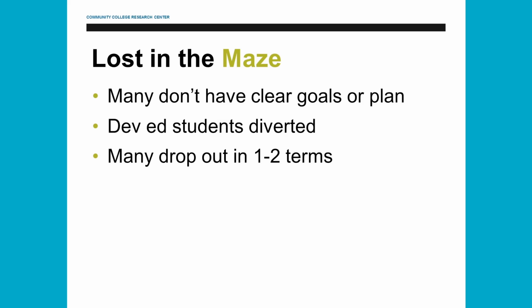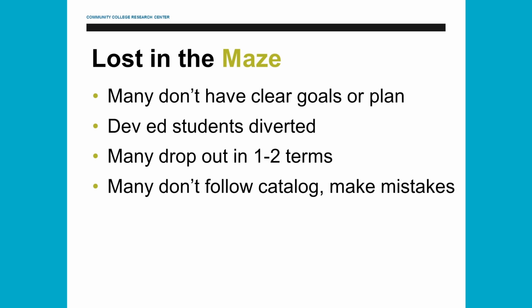We find many students in community colleges and more open access universities staying around for a term or two and they're gone. And when I mean they're gone, I mean they're not transferring to other institutions. They're gone from the higher ed scene. And so this is a concern. We're losing a lot of students on the front end.